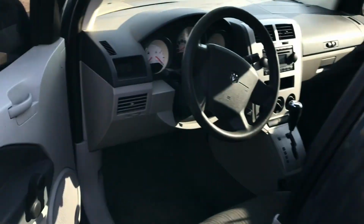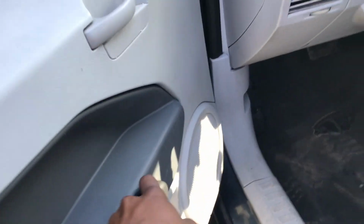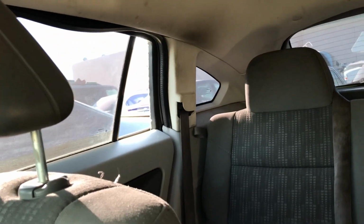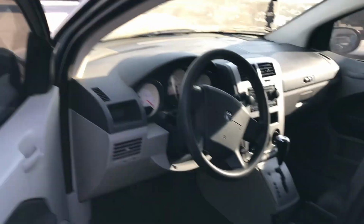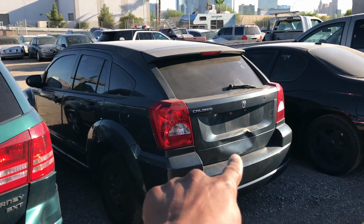But yeah, it does have 131,000 miles. It does have those old manual windows. So, oh my god, you guys see the seats? It's filthy in here, dog. That seat is filthy. And that window over there is broken out. So this one actually might have been broken into. But I mean, it does seem pretty legit. I don't see anything other than that little kick there.